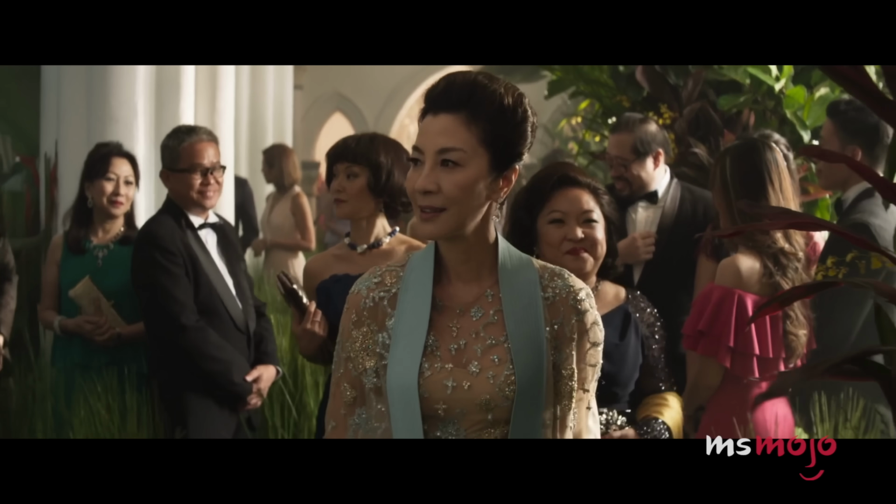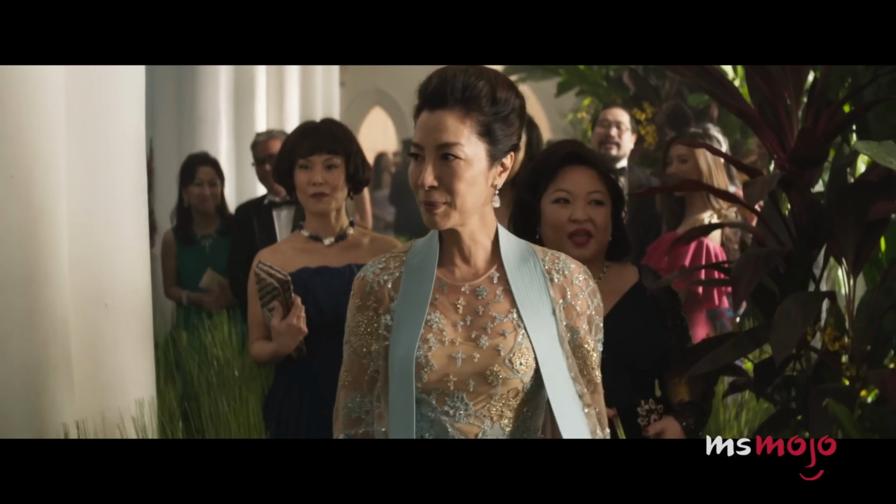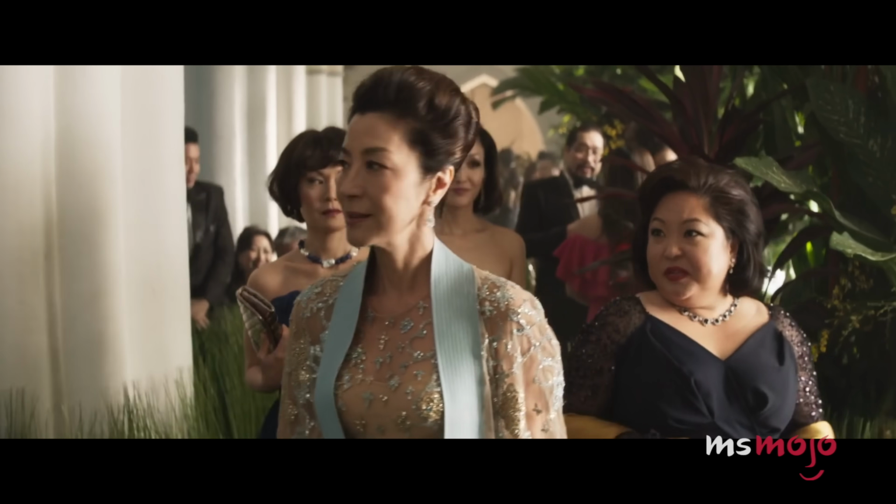The results are stunning. Is this a church or a paddy field? They spent $40 million on the wedding.